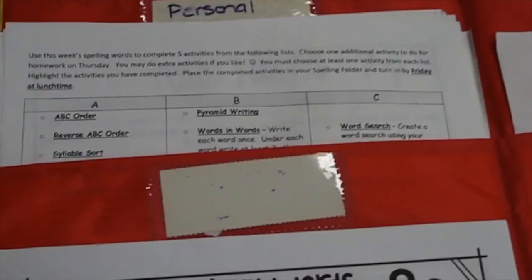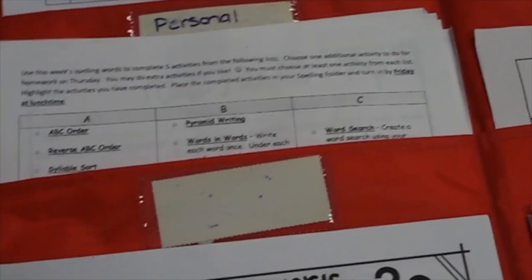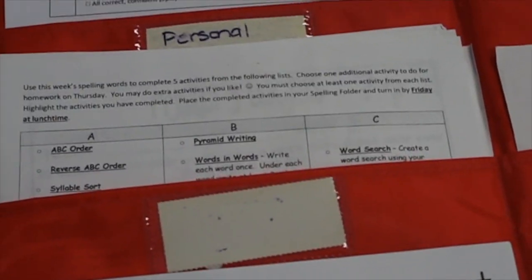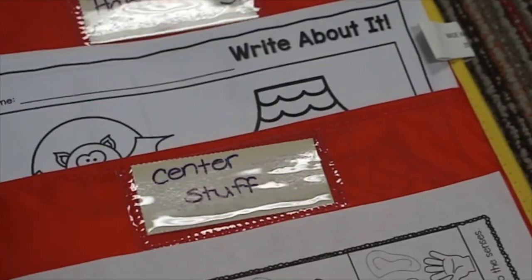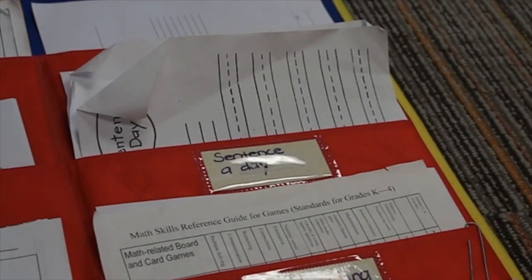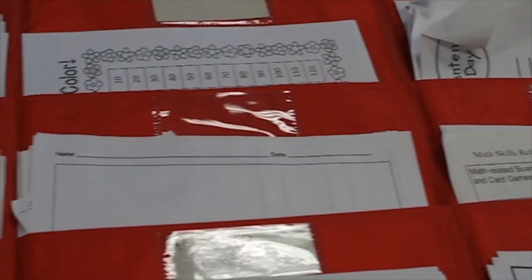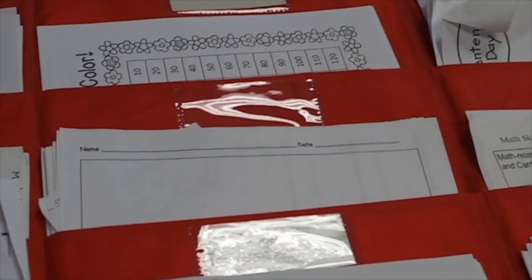But that's the spelling contract. So they have to do basically one thing from each column. And I always just kept extra copies of that. Universal Math Screener, that's the spelling test page, that's writing, I showed you that last week. Math Games, that's a sentence a day paper. So a lot of writing papers. That right there is, I think, Primary Techie, it's the Watch Think Color page, so I had extra copies of that, more writing paper, and then that's at the top.